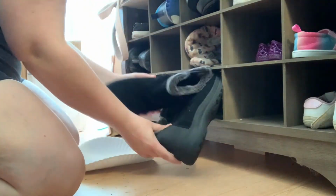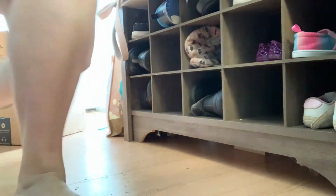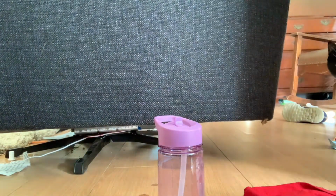We bought this awesome entryway organizer on Amazon. I love Amazon. You will probably hear me talk about Amazon once or twice or three times a video. Love Amazon.